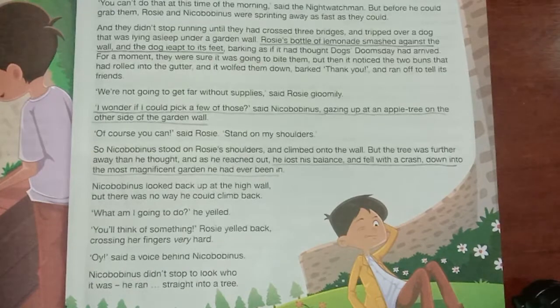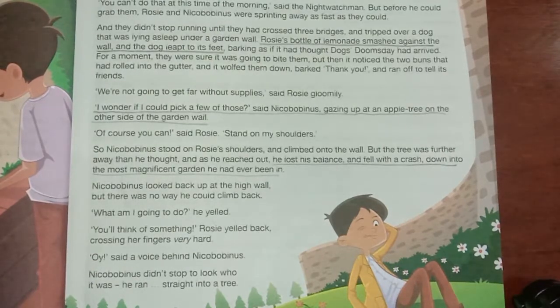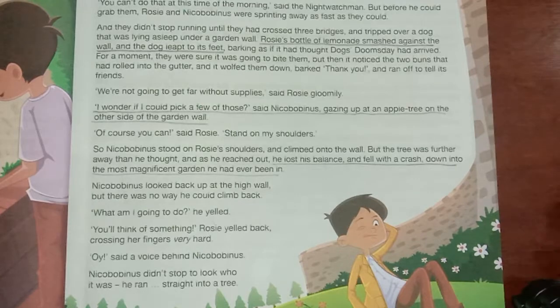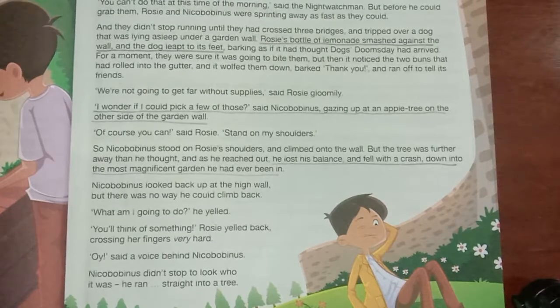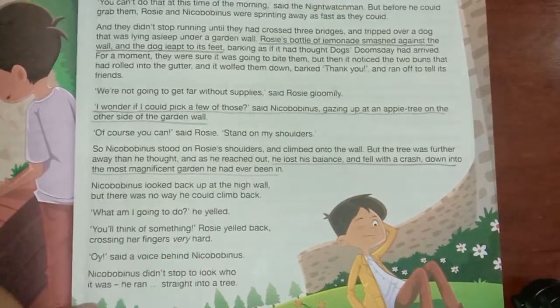So Rosie was very confident, and she had, you can say, high expectations from Nicobobinus, because she believed that he was very smart, very confident, and he was very bold and fearless, brave. So she had full confidence in Nicobobinus, and she suggested he would come up with a solution and climb back up. Oi, said a voice behind Nicobobinus.